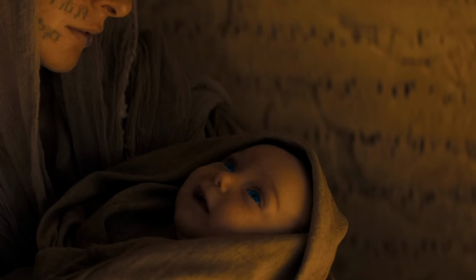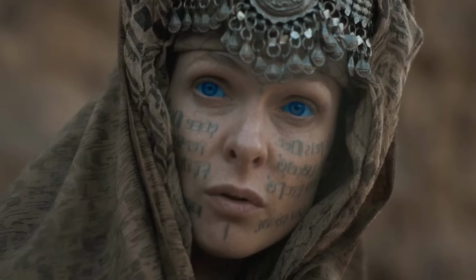Now, one of my favorite parts of Dune Part Two, specifically with Lady Jessica and the Water of Life, and I was so curious how they were going to do this, is Lady Jessica's pregnant. She has a daughter inside of her. And when she drinks the Water of Life, not only does her genetic mutation happen, and she gets the lives and the memories and the consciousness of all the Reverend Mothers of the past, but the child inside of her becomes aware, and this is her daughter, this is Alia.